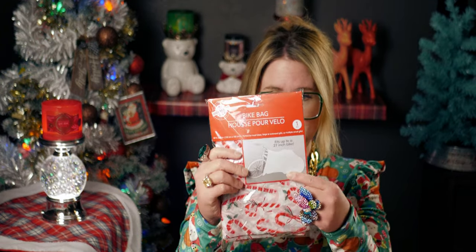So there's two sizes at the store. They have bike bags and they have the smaller gift bags like this. So when you're shopping, if you're looking for the bike bag, you may want to double check what it says on the front, because it almost got me confused when I was buying this. I almost bought the smaller ones because they look just like the bike bags.